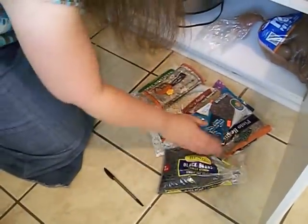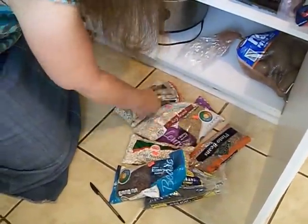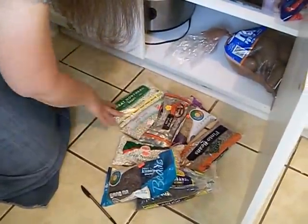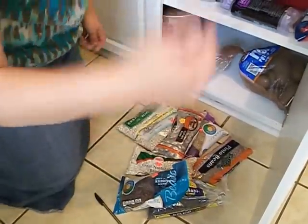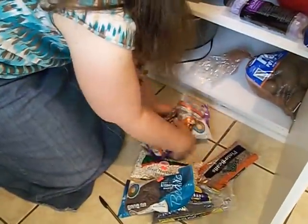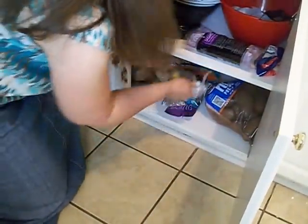So we have black beans, kidney beans, navy beans, great northern beans. We have organic lentils, pinto beans, soup bean mix, more navy beans and more Great Northern beans. So we have a ton of beans, but we're really not using them right now because, as I said, it's warmer weather, and we don't love it too much. So I do have beans. I could make a million things with beans, but I definitely don't need to purchase any.